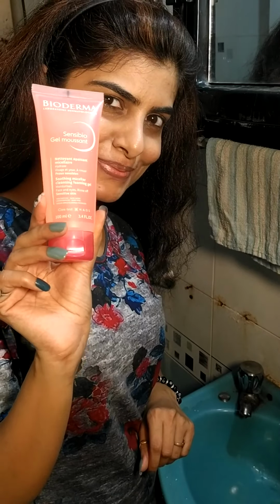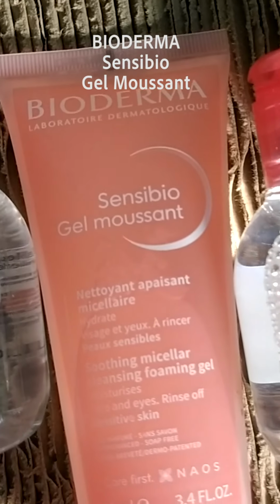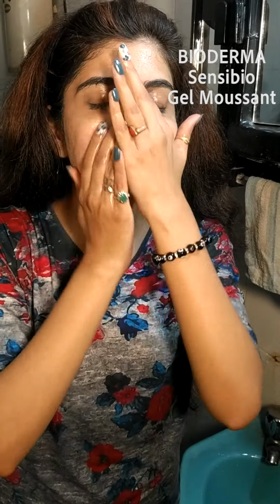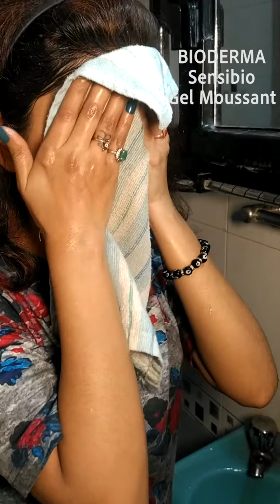For step 2 cleansing, I am using the same Bioderma Sensibio Gel Mousse Soothing Micellar Cleansing Foam. It is unfragranced, soap-free face wash. My skin feels very comfortable and hydrated और अगर कहीं से भी मेकअप निकलना रह गया है so it cleans that also. My skin feels very comfortable and hydrated.